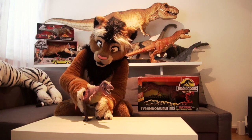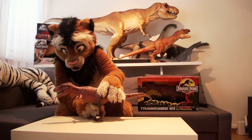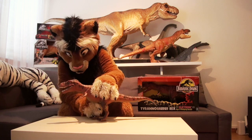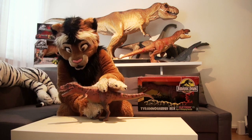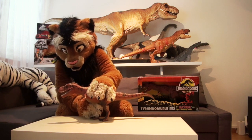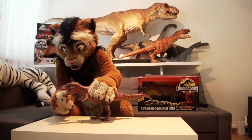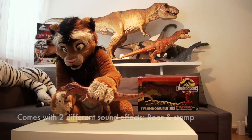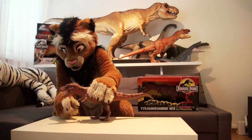So the sound effects are being triggered firstly by a button on the left-hand side in its torso. The button is neatly hidden underneath its skin. You just squeeze it together here, and then the mouth is supposed to open a little bit. However, that mechanism is broken on mine. That mechanism easily breaks, and I'm going to tell you why in a bit.